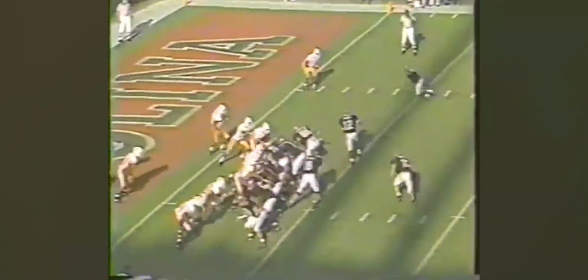Away from the hands of Todd Kelly. 3rd and goal from the 3. Cates the motion man. Tannehill looking for him. He's got it. He scores! Touchdown pass to Toby Cates. It's 23-17 Carolina.